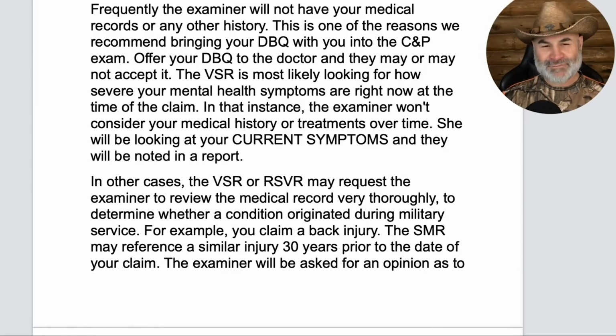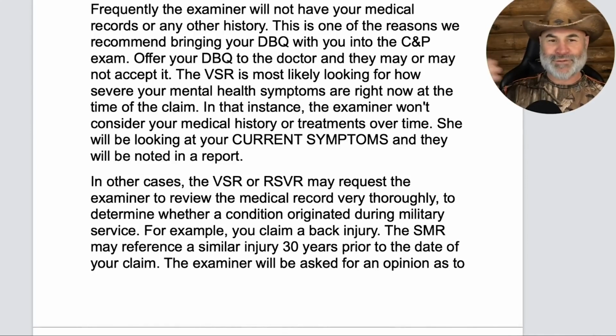In other cases, the VSR may request a thorough medical review, and they're going to look through all your medical records. And this usually happens when you're establishing direct service connection. Let's say you're in an orthopedic exam or something like that, and they're looking all the way back through your service medical records till now, and it's been 20 years or something like that. So they're going to look through all the notes. So this is going to be different than an increase.